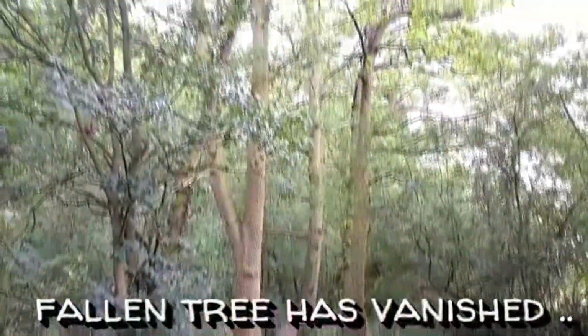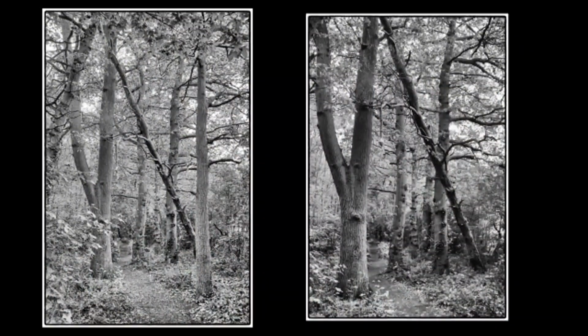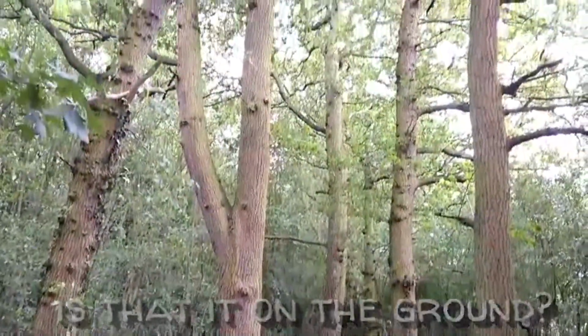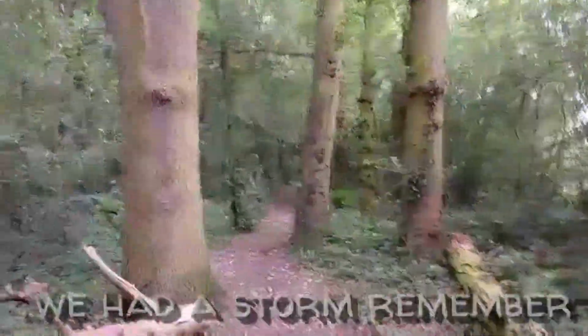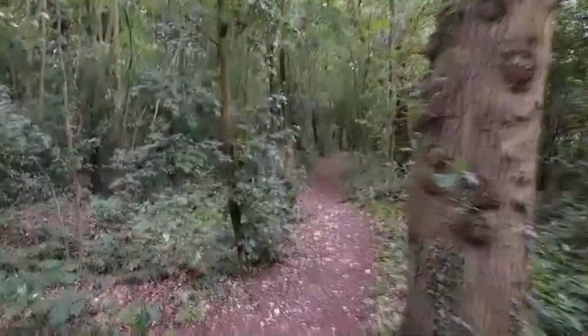had a storm, or it's just vanished. I didn't realise this until I got home. Look, those are my original images from weeks ago. And if you look on the ground, maybe it was cut down, maybe it just, from the storm, just collapsed. But whatever happens is, I guess I must have one of the last pictures of that horizontal beam, which I imagine was pretty heavy.